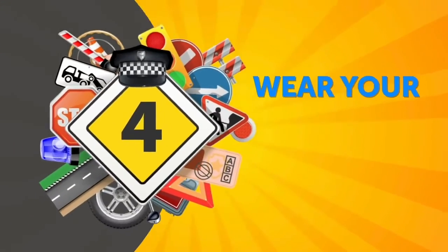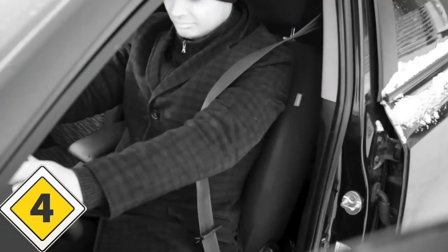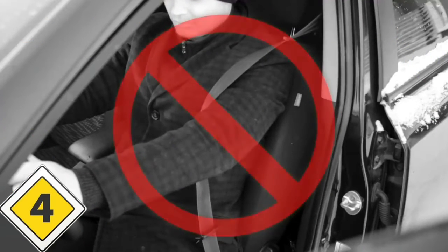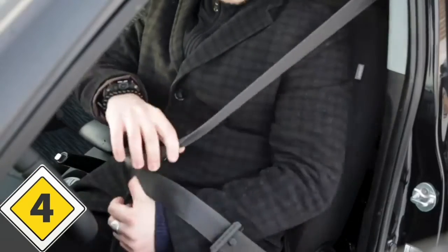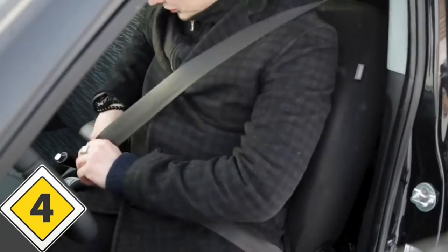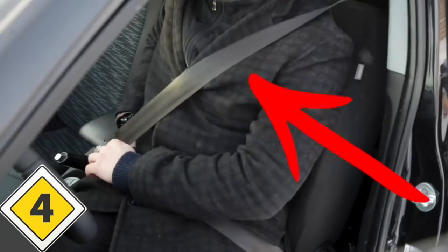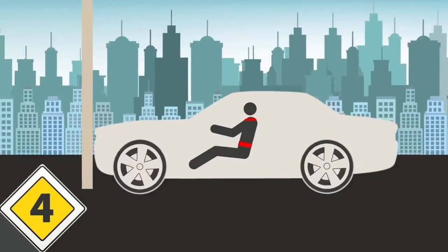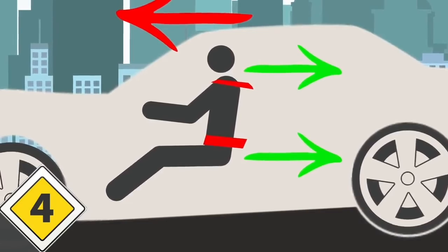4. Wear your seatbelt properly. First of all, you shouldn't slip your seatbelt under your arm or behind your back. The top strap should cross your chest and collarbone, and the lower strap should go across your hips. Do not place it over your belly. If you get into a car accident, the belt should catch you on your pelvic bone, not your stomach.